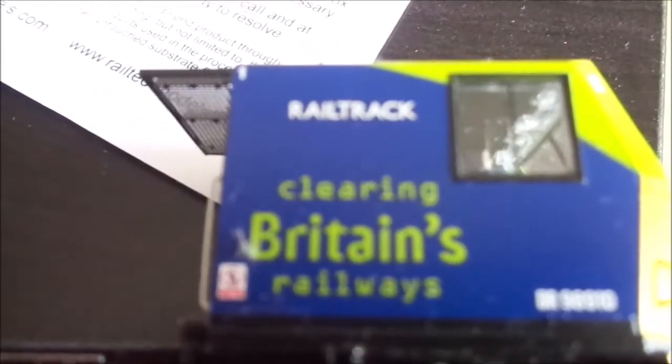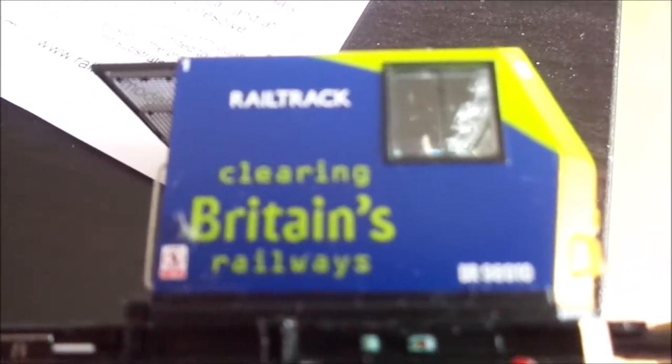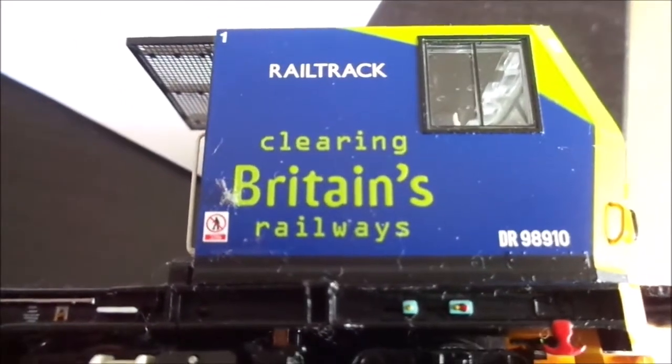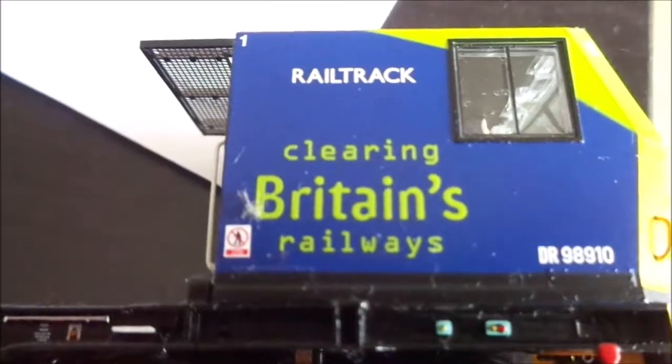Okay, so we have our Windhoff, don't we? Railtec livery. Yeah. But that's not how they look in modern life, is it? No. What happens in modern life, Arch? We don't have Railtec anymore, do we? No, we have Network Rail.